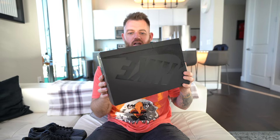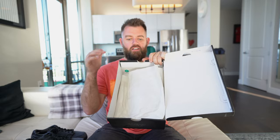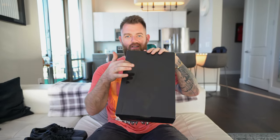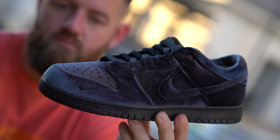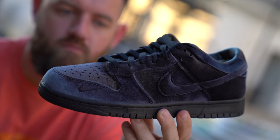You've got just the standard black Nike box. And then inside you've got just white paper. It does actually have a Nike logo printed throughout the paper, the same Nike logo right here. $150 is what these retailed for. The colorway is just black, black, black. And again, like I said, there is a white pair, and we'll just go ahead and show it out front like this. This is an all black Nike Dunk, but even though it's all black, this shoe has a lot of details to unpack.